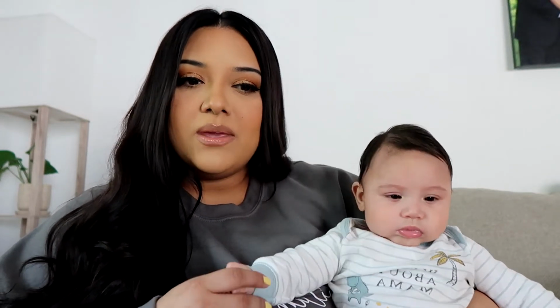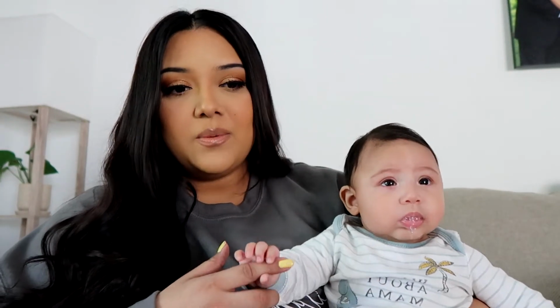I do a lot of power pumping when I notice my milk supply is going low. Power pumping is when you pump for 20 minutes, rest for 10, and then pump again for another 20 minutes. And I will say, when I pump, I get nothing for the first 5 minutes, and then everything starts coming in. Then it'll go away again, and 5 to 10 minutes later it comes back.